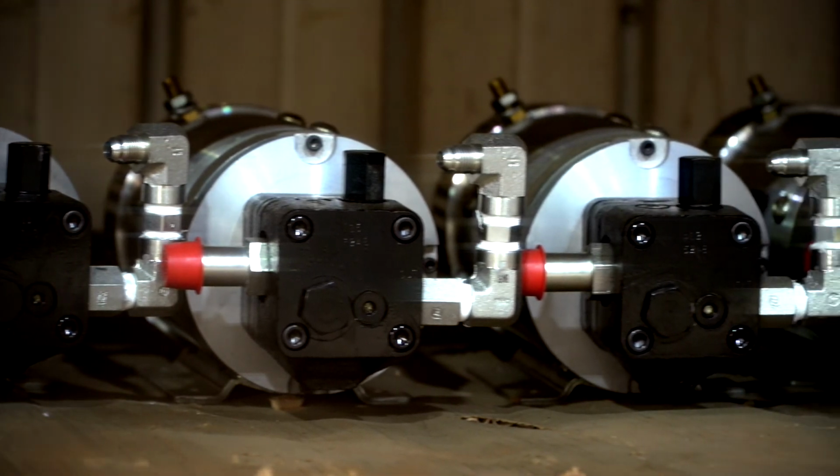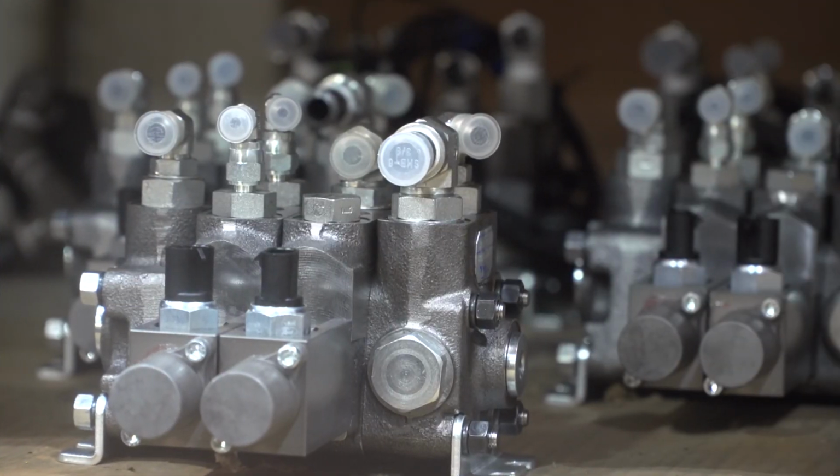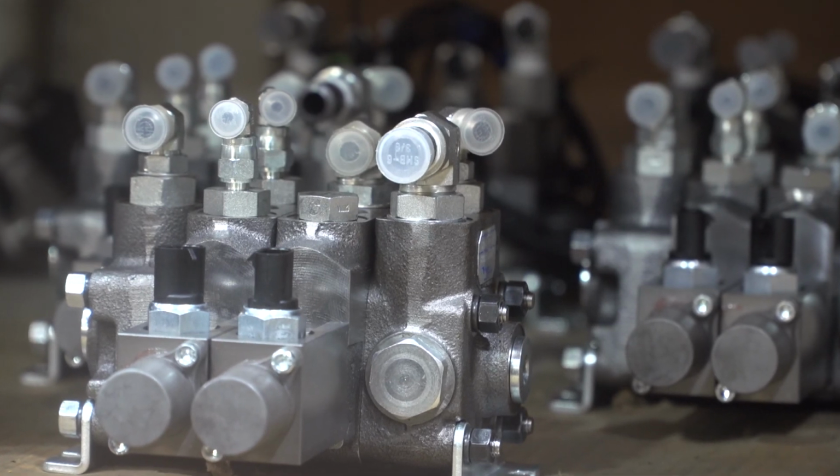We will be able to build that custom truck, but the main core of the units are going to have common parts. It saves money, quicker build time, so these trucks all the way down the series are going to be sharing a lot of parts.